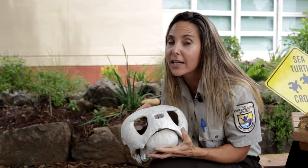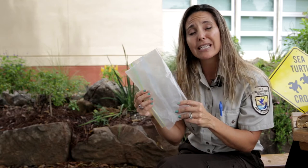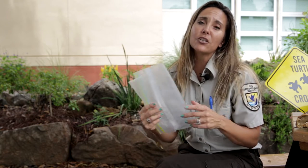Now, again, what can you do to help sea turtles? We're picking up our trash, right? We're not leaving it behind. Did you know sea turtles eat plastic bags and they ingest the trash that we leave on our beaches? This clogs their bellies. The number one sea turtle, the biggest we have, is called the leatherback.